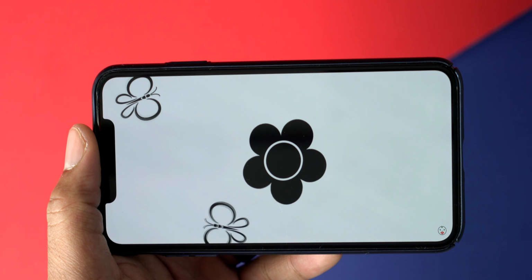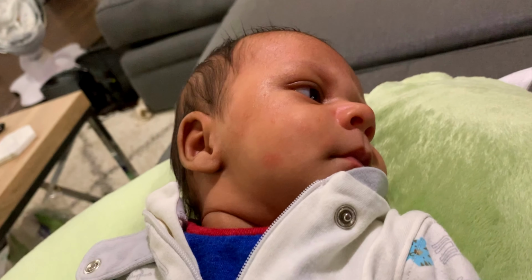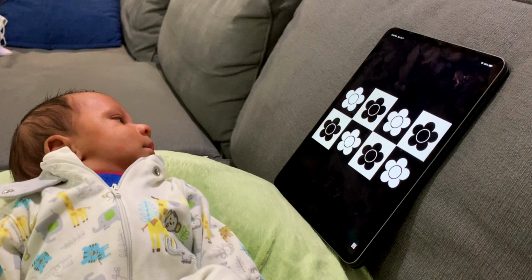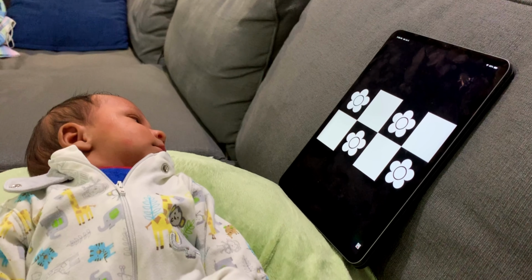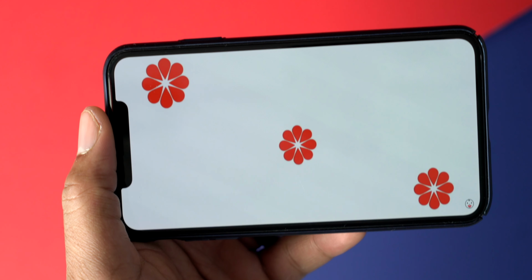Now, since babies can't see color yet, black and white contrasty objects really help them to focus on it. And if you look at this video here, he's focusing on this really hard. He looks really hard at it, which kind of puts him in this trance, and he sort of forgets why he's crying in the first place. It's a 46-minute video, so you can put it on and they sort of fall asleep to it. It has helped him stop crying.